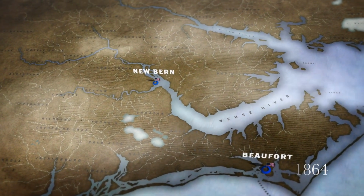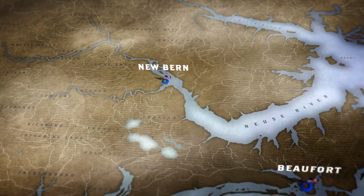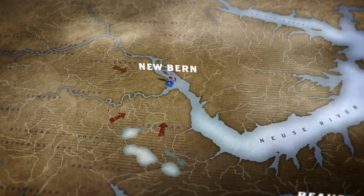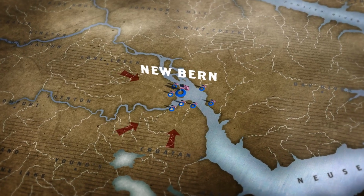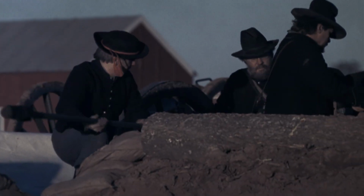The following year, Confederates redouble their efforts to retake New Bern. In late January, Confederate General George Pickett leads 3 columns to approach the city from different directions. Union troops hold a strong line of fortifications, which Pickett realizes are too strong to attack.